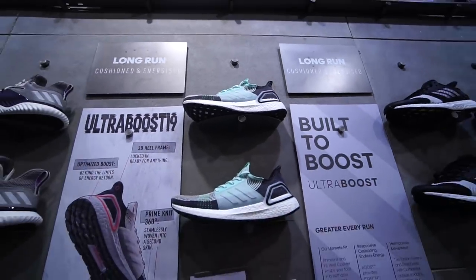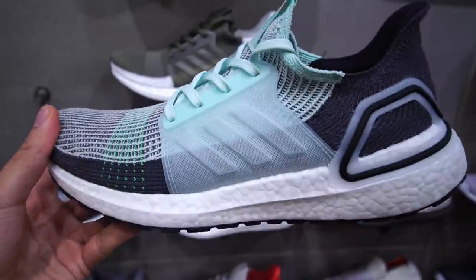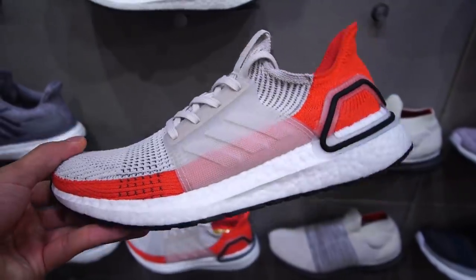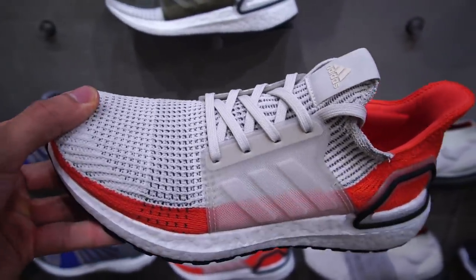Here's a look at the Ultra Boost selection that they have here. They have this new gray and teal colorway available. They also have this really clean olive and white colorway. This is probably one of my favorites that they've released so far. Here's a look at a few more. These ones will pop for the spring and summer with that gray and really loud hit of orange. Not really gray, it's like a beige. So beige and orange shoe.